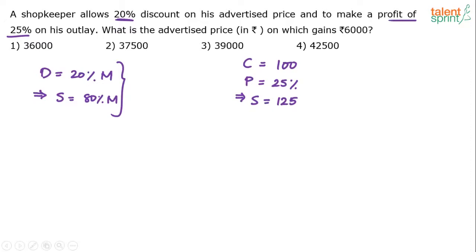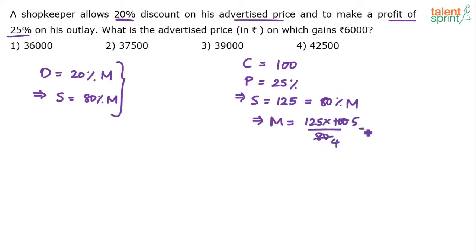On the advertised price. So if the discount is 20%, we know that selling price is 80% of the mark price. Again, these equations are actually useful. If you have given a discount of 20%, selling price should be 80% of mark price. So can I say this selling price 125 is 80% of mark price? 80% of M. So from this, M comes out to be what? M will be equal to 125 into 100 by 80. Just solve for this. This is like 5 by 4 times, right?